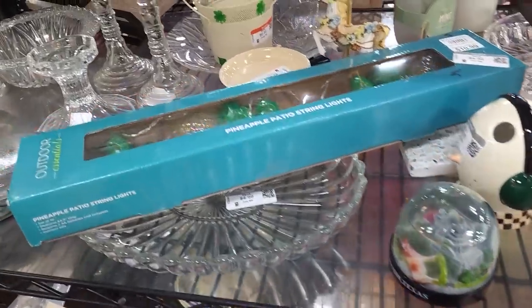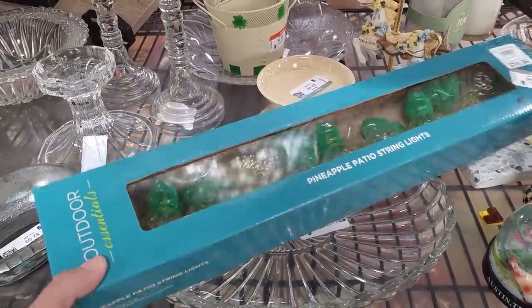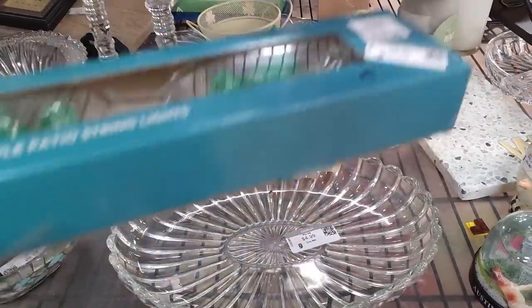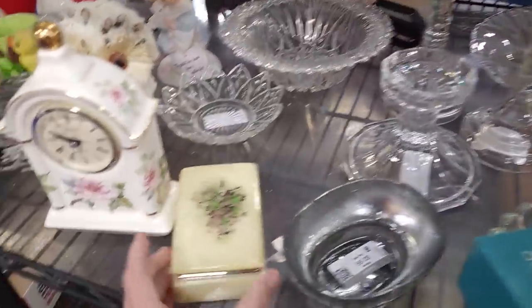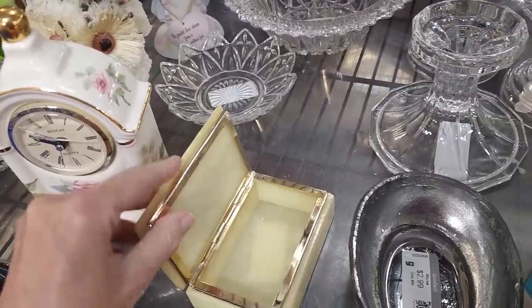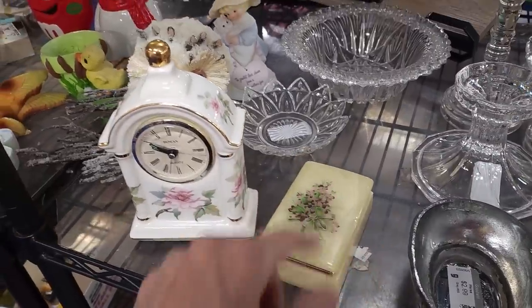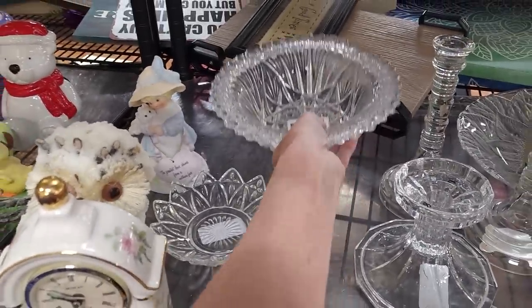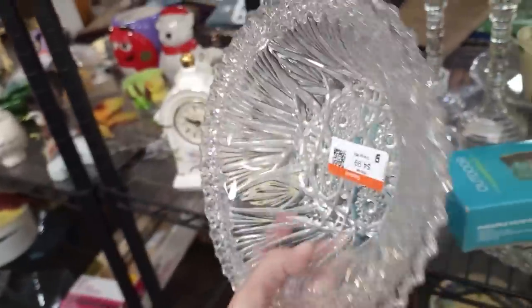All right. Let's see. Pineapple patio string set. We do not need that. Oh, that's a pretty jewelry box. Got a little ding to the corner. A few too many dings to pay $5.99 for it. It's kind of a pretty bowl.